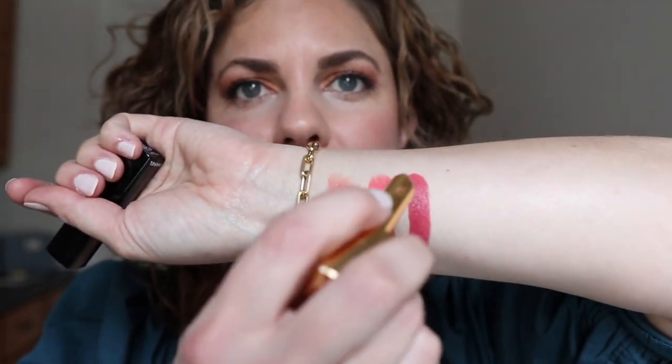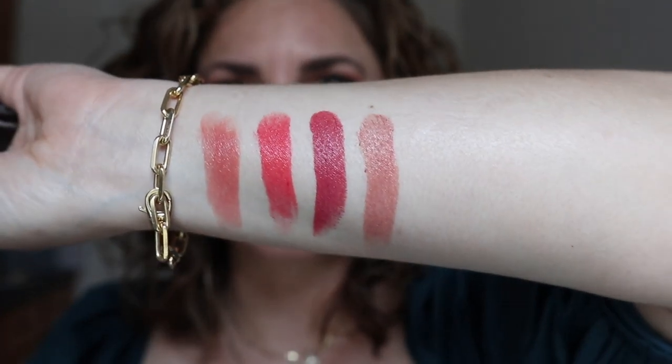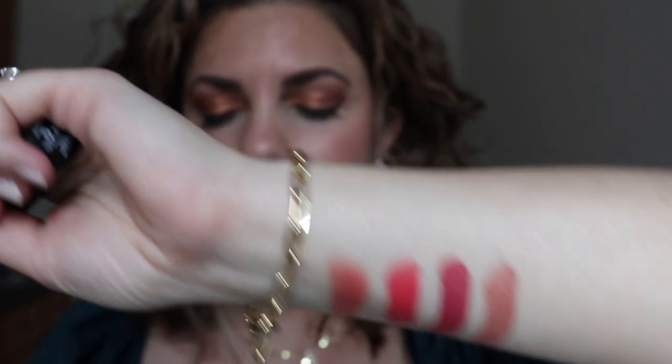Now, if y'all are watching this, y'all have got to tell me if you've tried these before, because I'm curious and what your thoughts are on the price. I'm so curious. I mean, I get it. That's one swipe. I have to open it up to tell you that. Can you tell that's kind of frustrating for me?